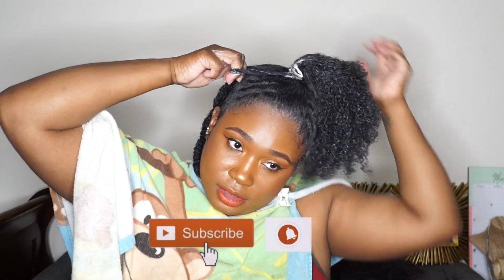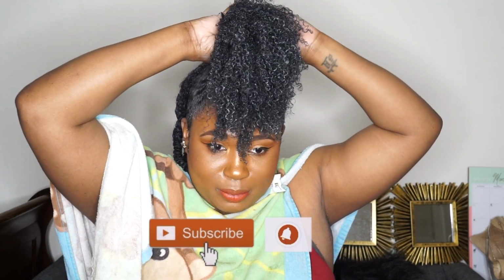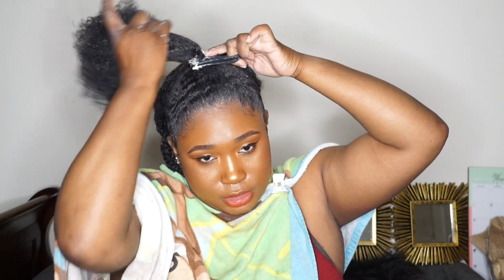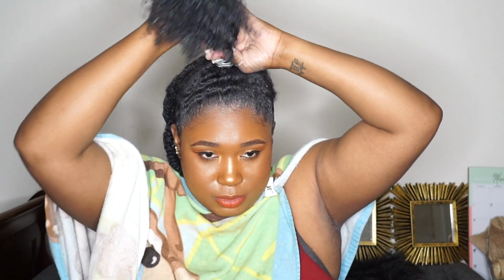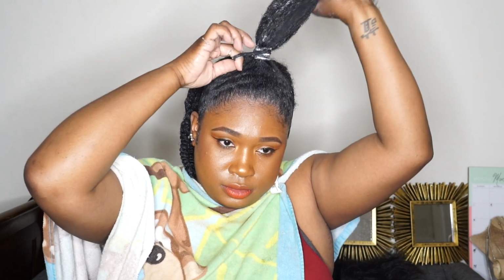Y'all see all that product though? It'll dry. Probably like by the end of the week, but it'll dry because I'm gonna cover it up. And excuse my towel. I know y'all heard me, what she do. I got makeup everywhere. Excuse my towel. I don't care. Just trying not to get it on my clothes.